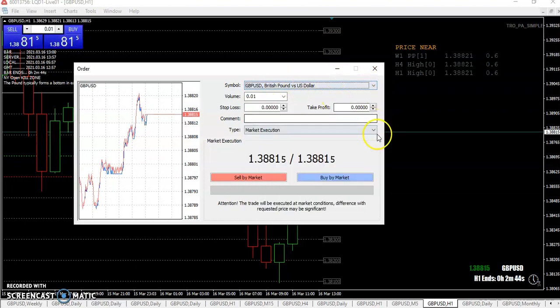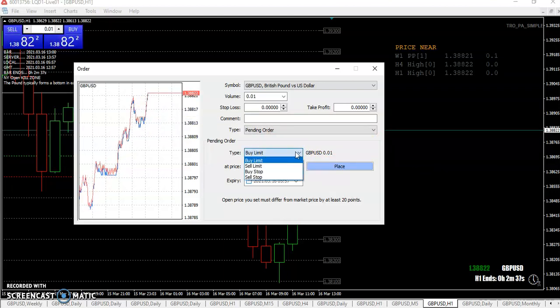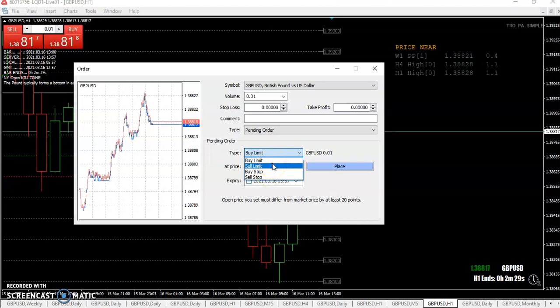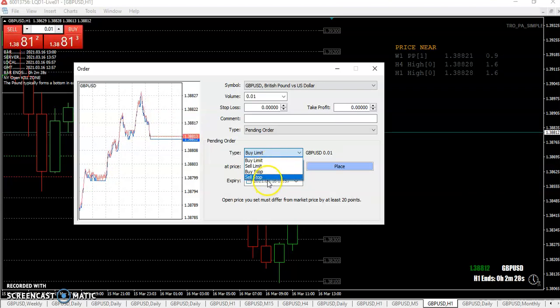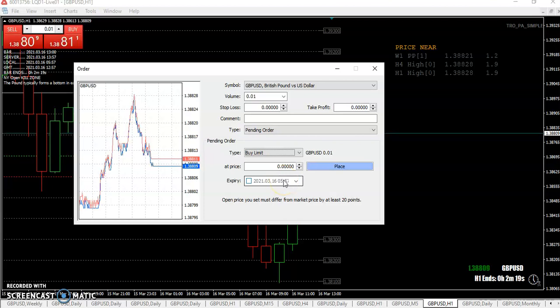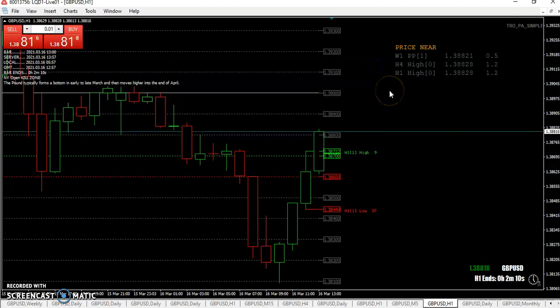And then it has all your pairs, where you can even change your pair, and then you can do the pending order. You can do a buy limit, which the price has to be below the current price, as opposed to a buy stop where it has to be above, and a sell limit has to be above the current price and a sell stop below. So you can go ahead and do that ahead of time, and it just makes it so easy. And at the same time, you can put in your stop loss and your take profit, and then you could just sit back and watch.